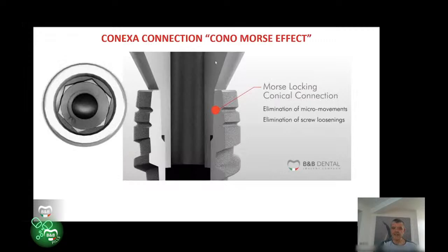We also have this 5-degree taper between the implant abutment and the internal cone within the implant here, which we call a Morse taper effect. This has the effect of eliminating micro movements between the implant and the abutment, and it takes all the stress off the screw that's going down through here, and it basically eliminates the possibility of loosening of the abutment screw. In all the cases I've done to date, I have not seen a screw loosen.